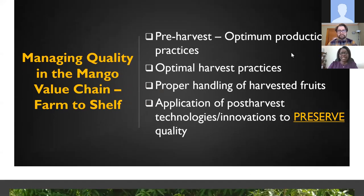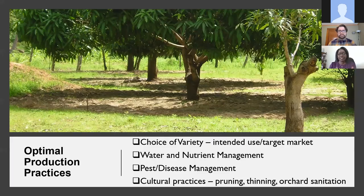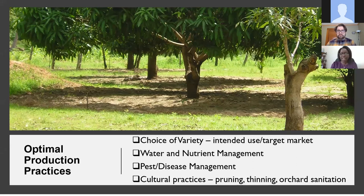So just to emphasize that, this is what I'm saying: the choice of variety for the intended use in the target market, the water and nutrient management, pest and disease management in the orchard, the cultural practices that ensure that your orchard is neat, as you can see, thinning and pruning, those must be done right because those impact on the quality, as you can see.